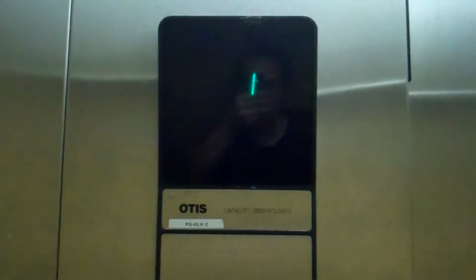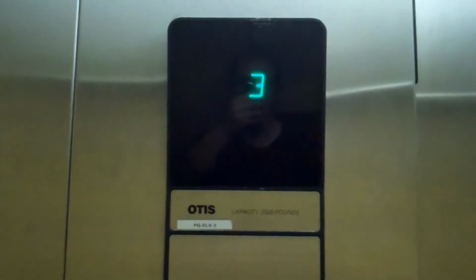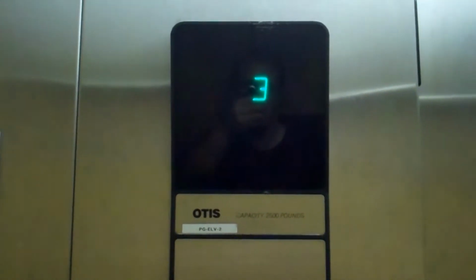Hi again. These are your buttons. Here's your phone. 125 feet per minute. Let's take it for a ride. Schindler-esque counter, but the beep is accurate.